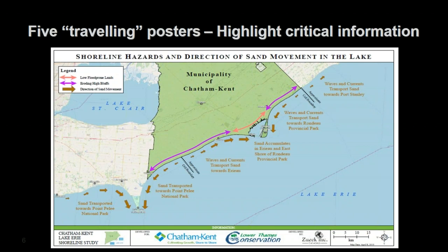to highlight here. The first one you saw in another version in Pete's presentation, where we wanted people to realize and to see their community on the big scale, to understand and see the processes of sand movement and erosion, to understand that what they do in front of their place affects the broader community, the broader resilience. And so this is one of our traveling posters that went to each of the meetings, just to reinforce the message and the information.